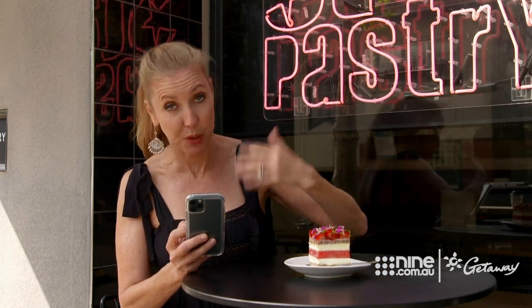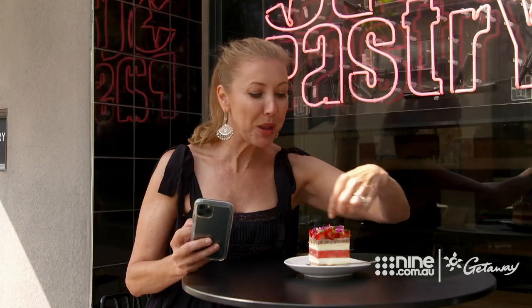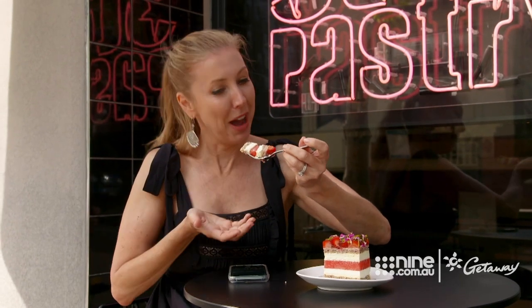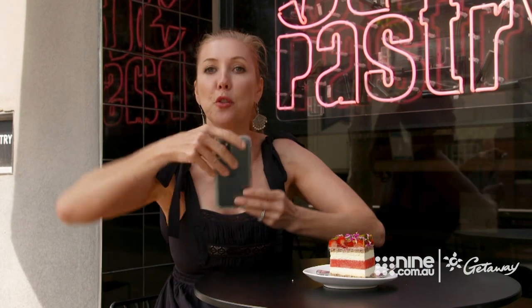It's almond, it's watermelon, of course. Apparently it's rose-scented cream, and there's like little rose petals and almonds on top. Oh, it's quite a big mouthful. That really is mind-blowingly delicious. I get it. Quick, take a photo for me.